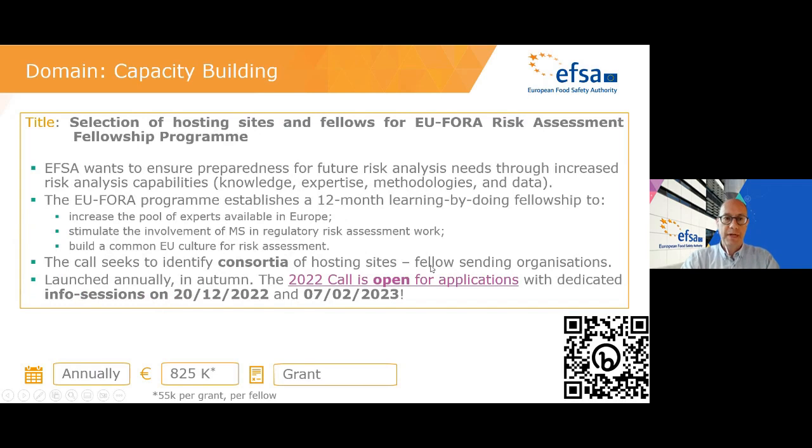The second call, which is already open, and again, you can see the QR code at the lower right side of the slide, concerns capacity building. This is a call that we have for our EU4 fellowship program. This is a program that enables organizations to send a fellow to a different organization so that they receive hands-on training on risk assessment. The EU4 program establishes a 12-month learning by doing fellowship, and a part of it will be dedicated to work of the fellow in the hosting side. The call needs consortia to be formed, so consortia of hosting sites and fellow sending organizations.